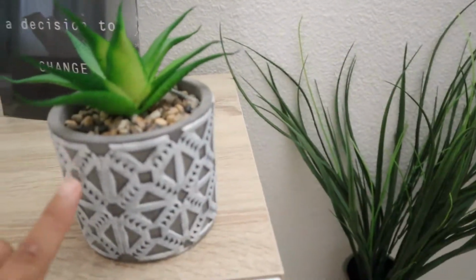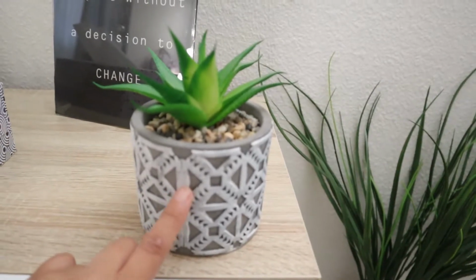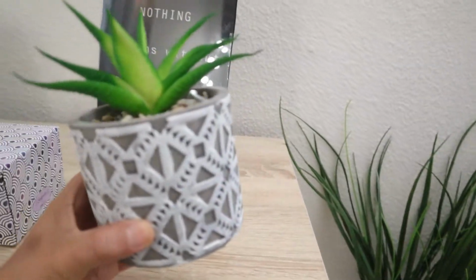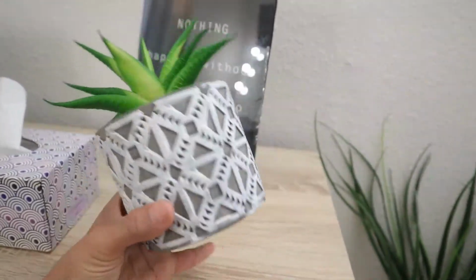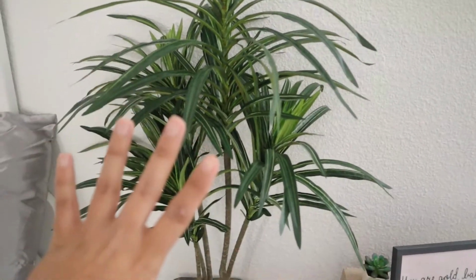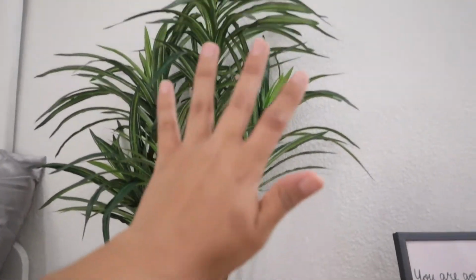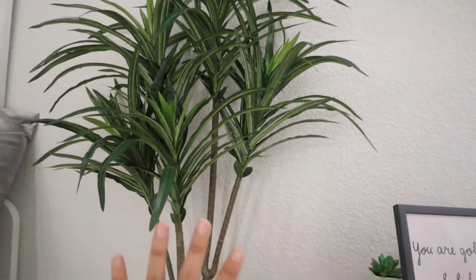And then this guy right here, I actually found this at the 99-cent store for $2.99, but I thought it was so cute and just the perfect little piece to put on top of my dresser. I did find this plant at Hobby Lobby. It was 50% off its original price, which was super bomb, and it was the most affordable one that they had with the style that I was looking for.